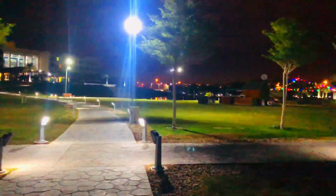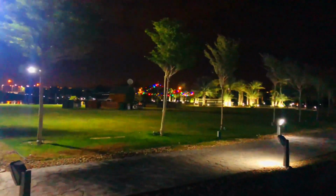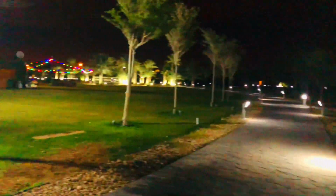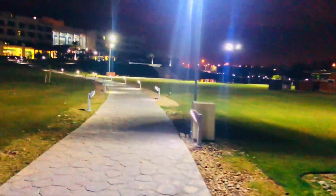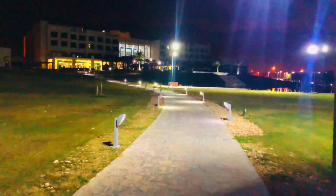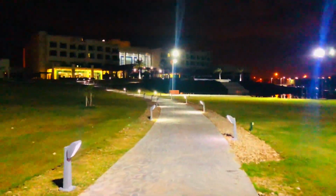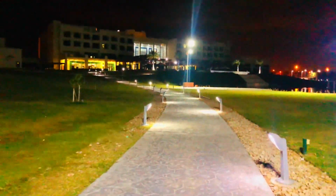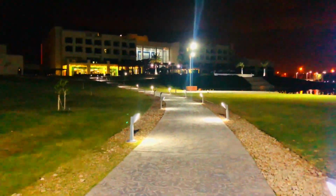Taking a night stroll. We're going towards the pool now, the main pool of the resort. Not to swim though. Yeah, obviously. Not to swim, just to have a look.